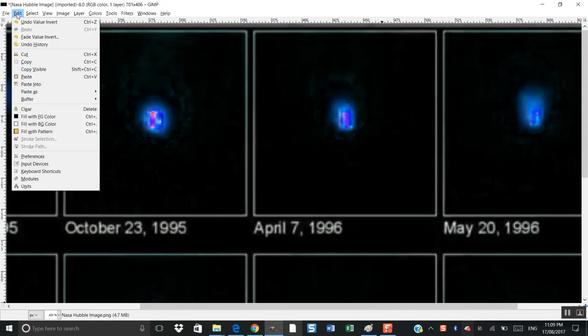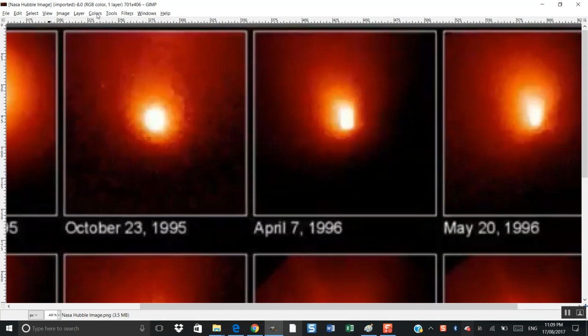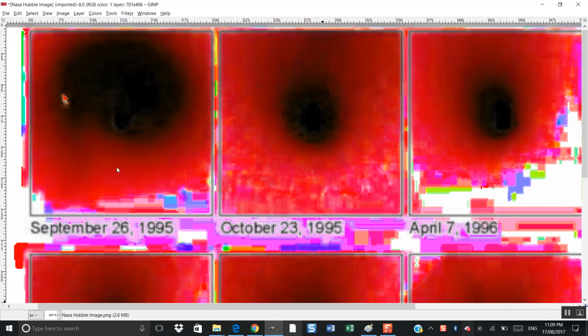Okay. So then what I do, come out of that. This is just value invert. What do you see there? Jesus.